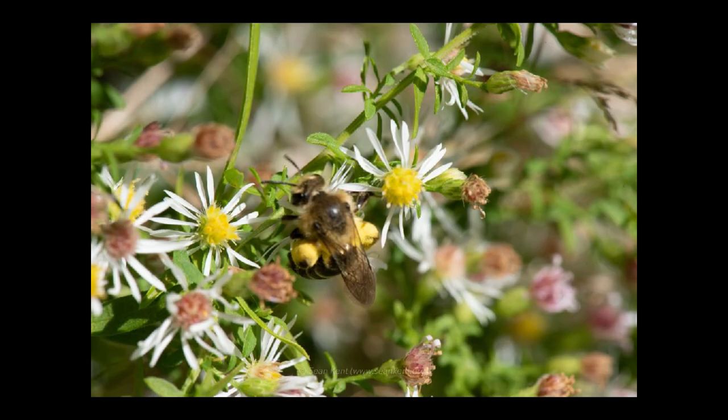And then again, you can see here's a fall mining bee on aster. There are about 80 to 90 species of this specific group of mining bees in Massachusetts. And then I want to talk about another group of mining bees, because this one you can see in the next couple of weeks if there's an area where it occurs. And there could be dozens to hundreds of them.